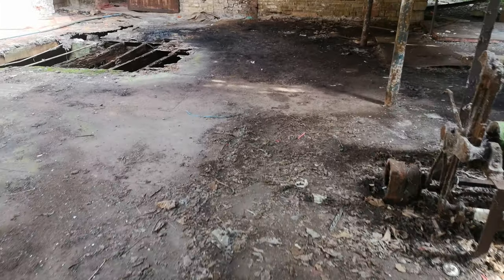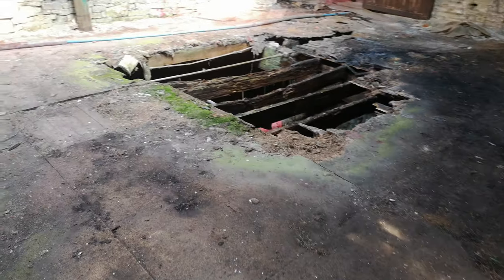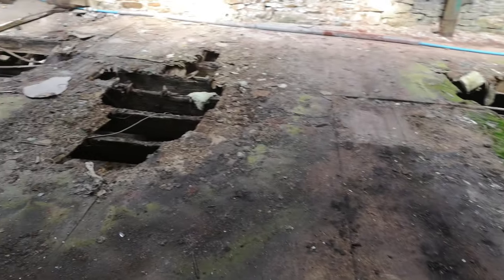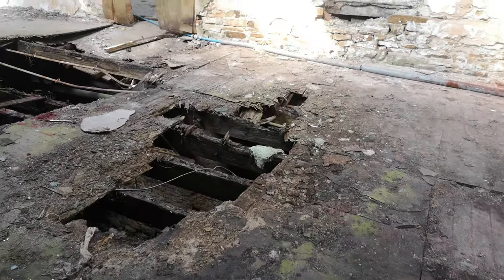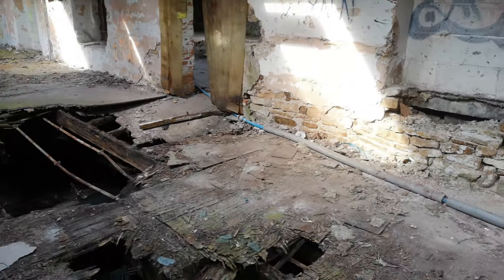These floors are very sketchy, and I don't mind admitting, my legs are like jelly at the moment. The things I do for the love of decay and abandoned buildings.